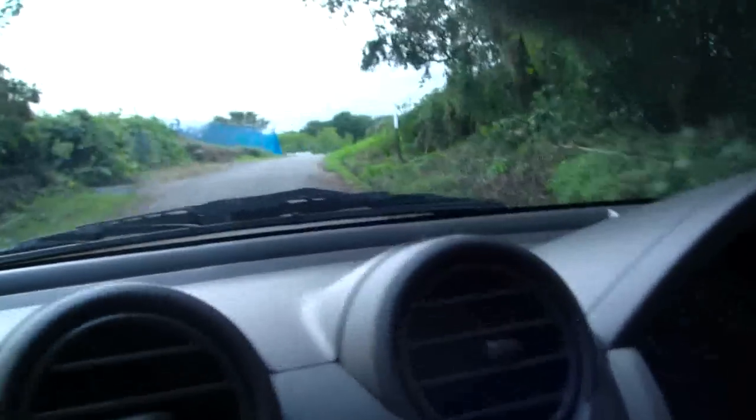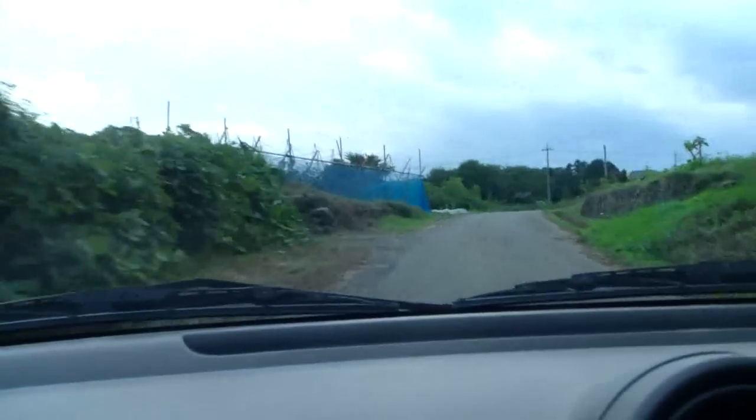Whoa, as you can see, there's a ditch on the one side of the road, so you gotta be careful. You can't be hugging too much. No rails here. Woo! Here we go. Ditch on one side, cliff on the other. Whoa! There we go. Again, hopefully no cars coming the other way. All right, now that's a fun little road there.